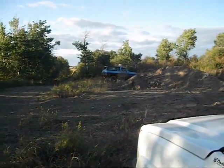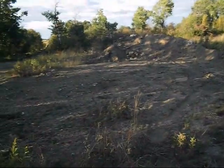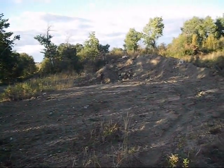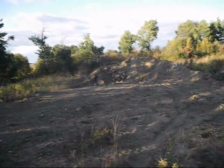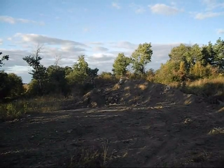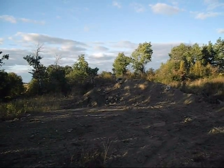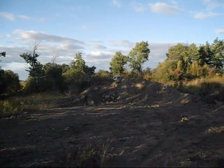Well, YouTubers are doing some 4x4 videos today. The big Chevy Blazer, fuel injected 350. People get in the back of this truck, some higher up off the ground.